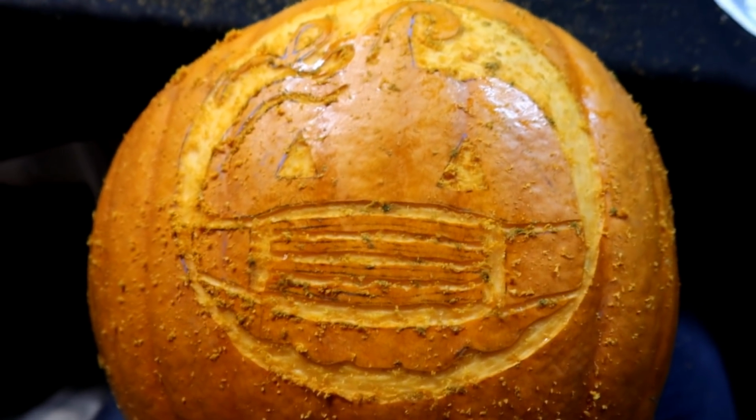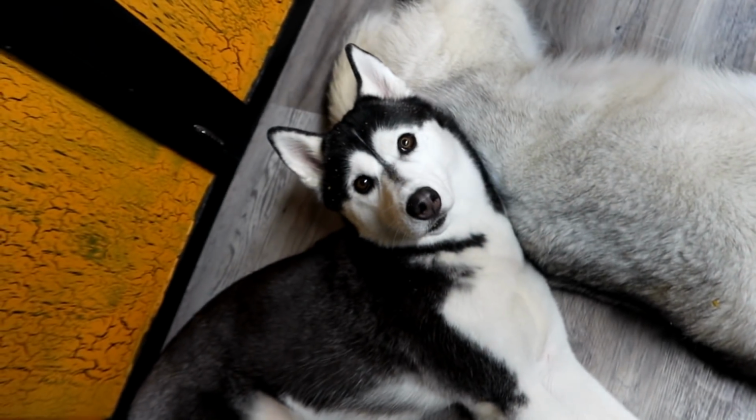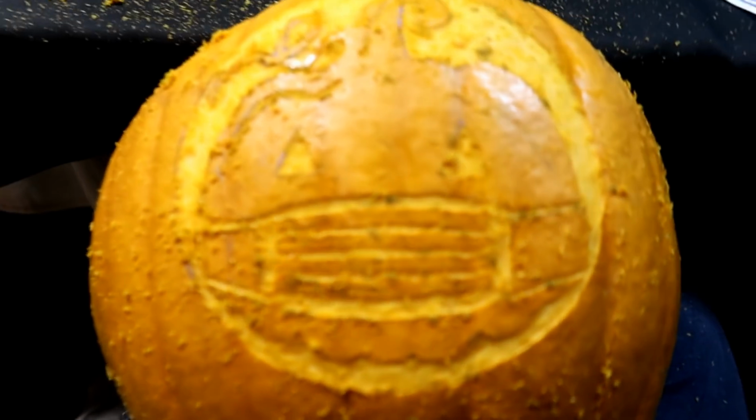So this is the mess that happens after you use a Dremel. There's pumpkin everywhere. Literally everywhere. And where do the dogs want to lay? Right here, where they get pumpkin thrown all over them. So like I said, this is the next part.